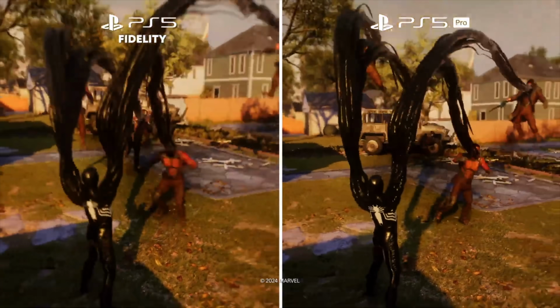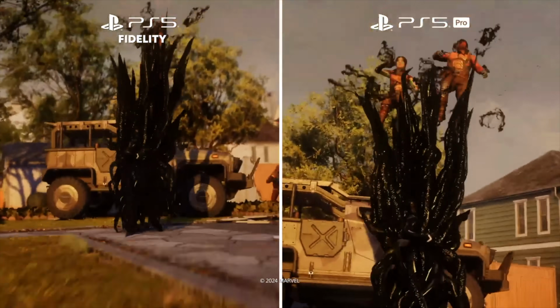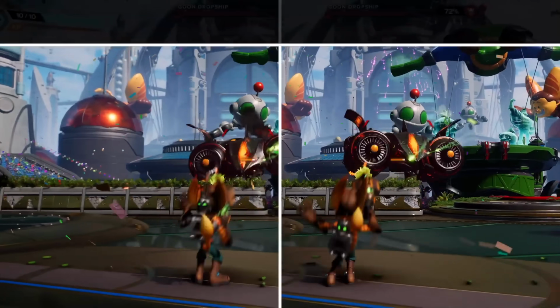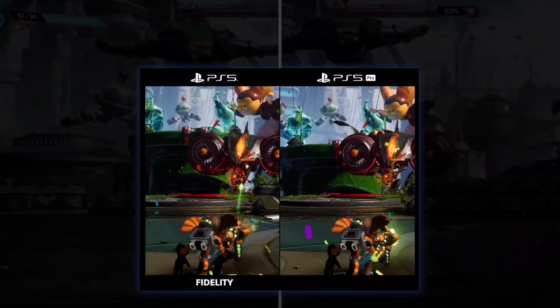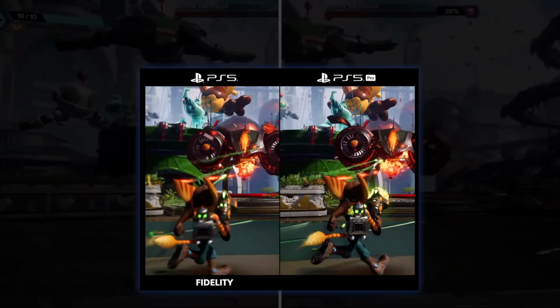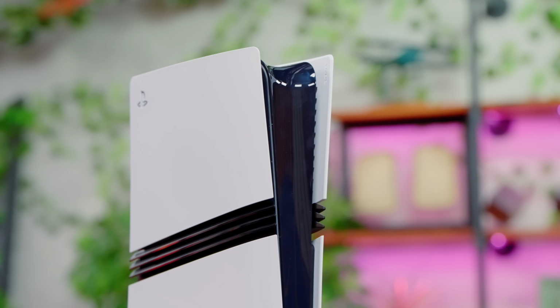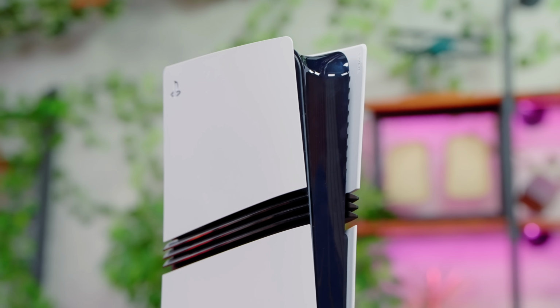In other games that also have quality and performance modes to choose from, in the performance modes, you're just going to get higher resolution and slightly better detail, and the quality modes could potentially offer higher frame rates, if not just more consistent 60 FPS, which generally speaking is a win for the PS5 Pro.